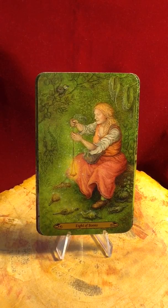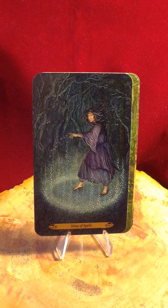Now we move on to the 9s. So here we have the 9 of Spells. Although the 10s are technically the final cards in the Minor Arcana, the 9s are really where things wrap up. The 9s are the culminating cards for each suit, the most empowered, the most desirous, the most fearful, and the most contented. The 9 of Spells says, my magic can't be defeated. I love it. Who's watching her from the woods? I love it. And you know what? I'm glad not to see a pointed hat. It's just my personal thing.